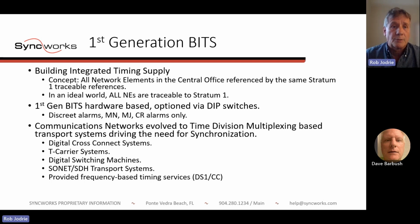The first gen bits clocks were primarily hardware-based. Optioning was done via dip switches. You'd break out your pencil or your pen and throw dip switches to option B8ZS and framing formats and all that kind of thing. The alarming was pretty basic. You had these discrete alarms, contact closure alarms. You would get a minor, a major, or a critical. That's what you got. There was a major alarm, and you didn't know what it was. You'd dispatch somebody there, and they'd check it out and see what was going on.